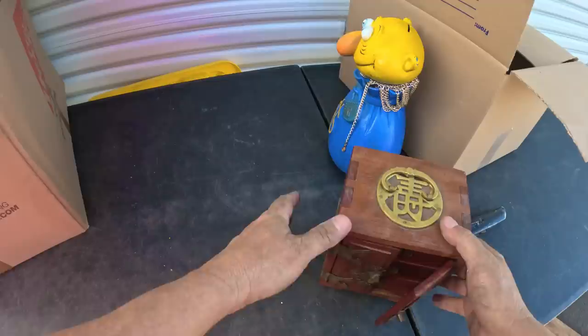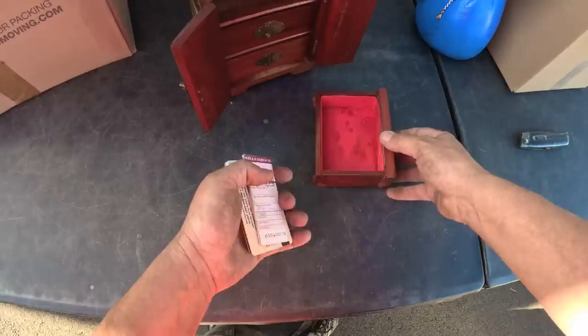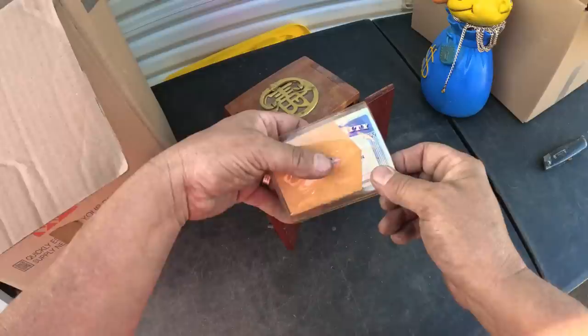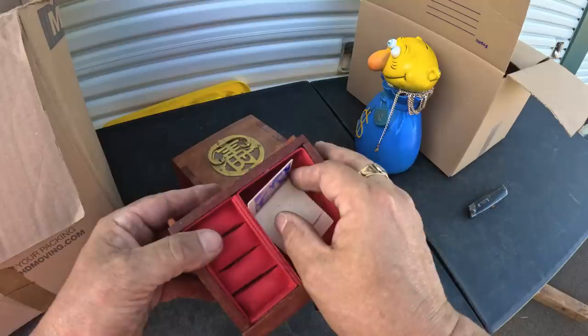Getting towards the end here, guys, so I'm being less picky now. But this right here, let's see. Oh, that's nice. Casino stuff. That, but I like the box. Social security card, huh? Oh, and it is in there. Okay, I'll put that in this return to owner pile. Dang it. A little bit of stamps. Okay, but the box itself, I like it.